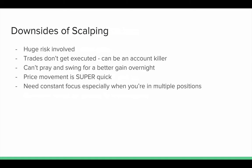It's harder with scalping because most of the time these stocks just jump up and down for just that single day, right? And it doesn't ever hit the highs again for, I don't know, like a month or 2 months, depending on the news or catalyst or what is driving the movement. So price movement is super quick.